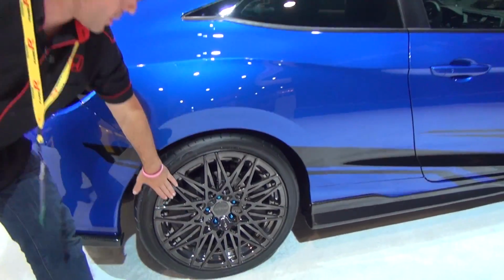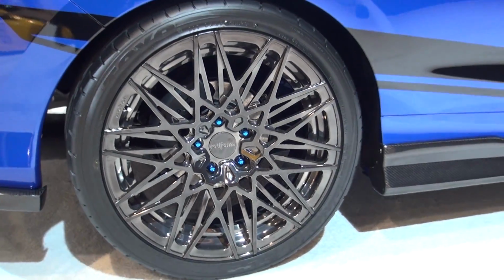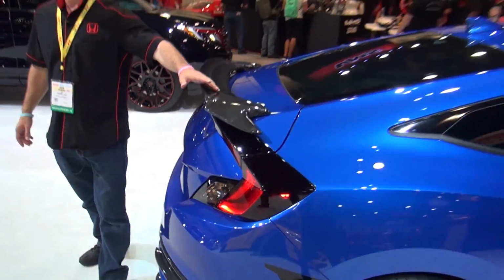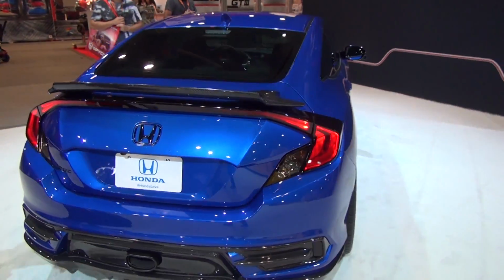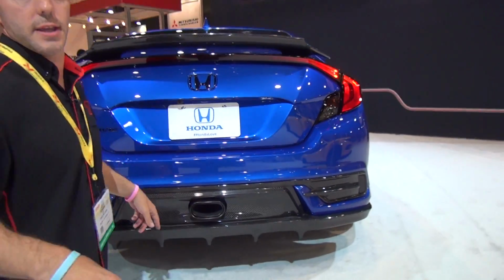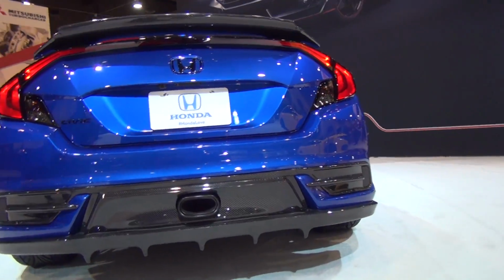These, again, rotiform wheels. These things are insanely cool. Suspension's done. Carbon spoiler. So if you guys are looking for cool parts, this carbon spoiler is insane. But wait, what's more insane is this exhaust system. Give me this. Let me show them something here real quick. You guys are going to absolutely go bat crazy when I show you this.